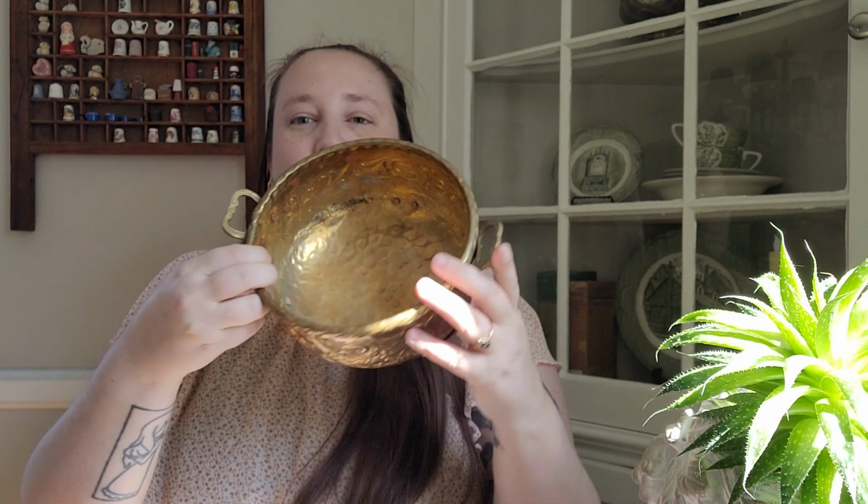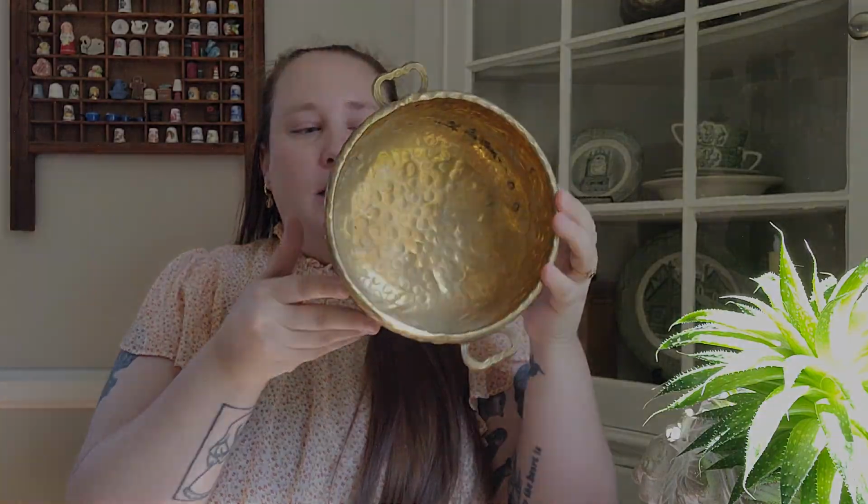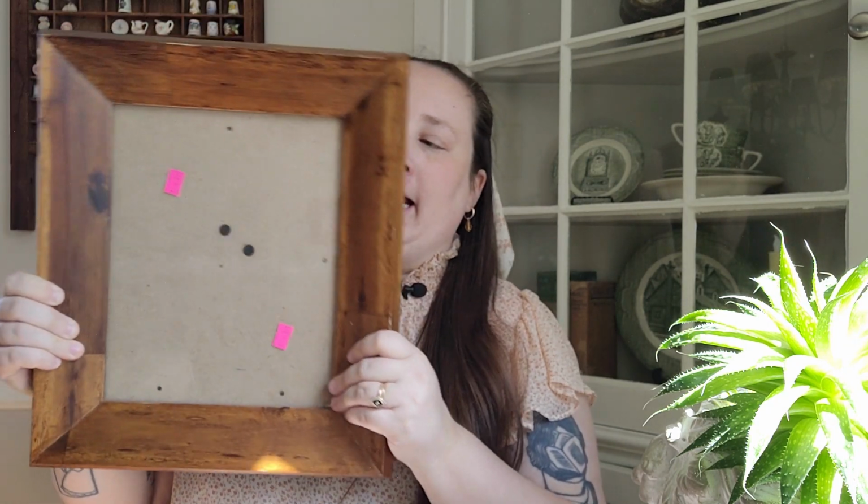And then I also found this really beautiful gold pot, and this was $4.99. So I thought I could put a plant in this as well, or maybe use it for one of my dining table displays. And then to bring more wood tones in, like I mentioned, I found this really pretty wooden frame, and this was $4.99.